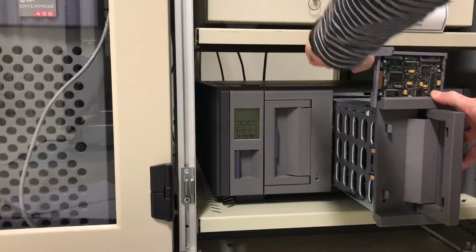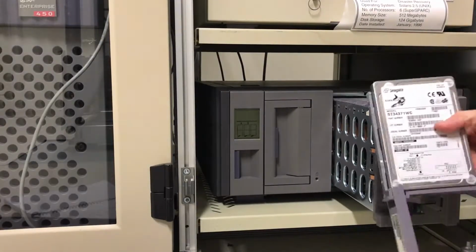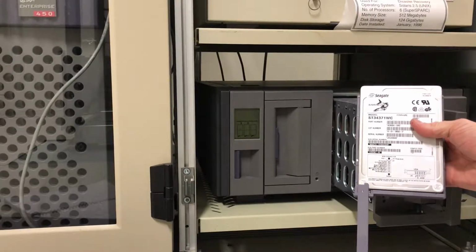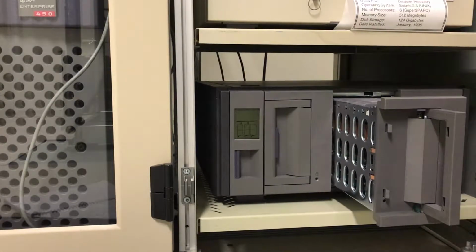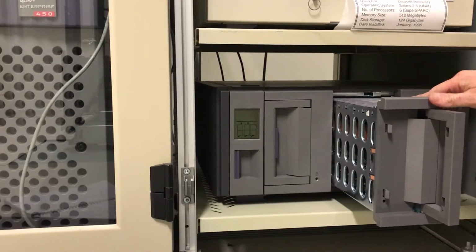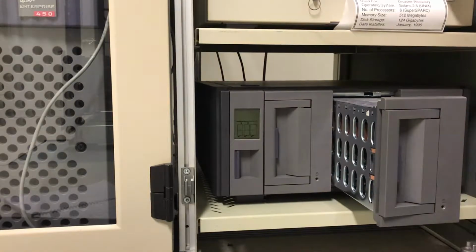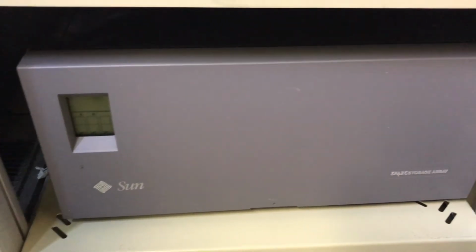For the discs themselves, you press the little latch and the lever will pop up, and then you lift the lever and it gently pries out the drive, and you can lift the whole drive out cleanly. And that's how you would change a disk, I suppose. It's a great little unit. It weighs a ton. It looks pretty effective, and it's in very good condition.